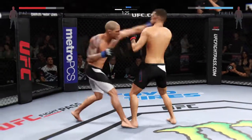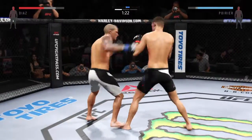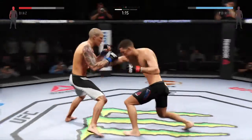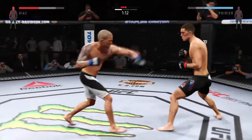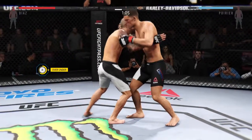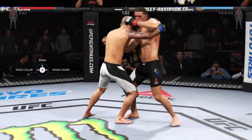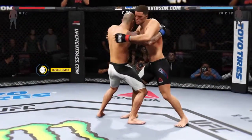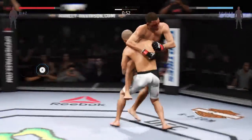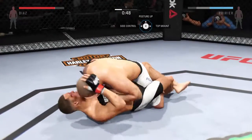Poirier with the good right hand. Man, Joe, he's connecting with those punches. Nice right hand. Wham! The right and the left behind it. He's got the clinch. He's working over-under here. Looking for some control here. He's got double underhooks. Poirier gets the single.